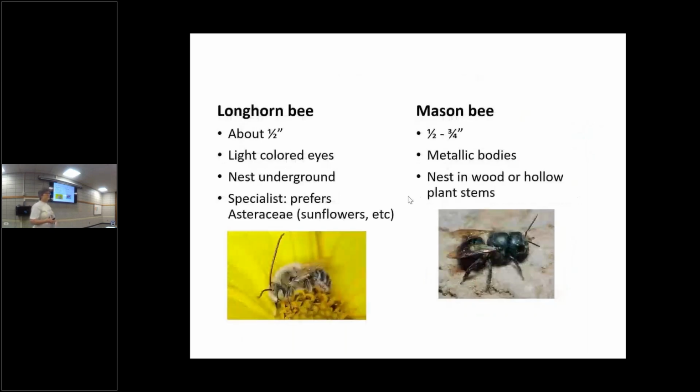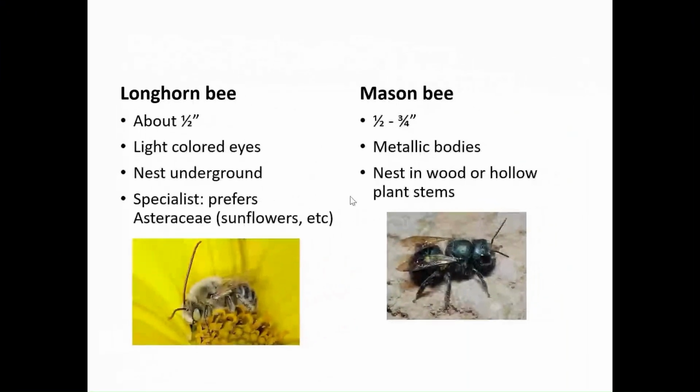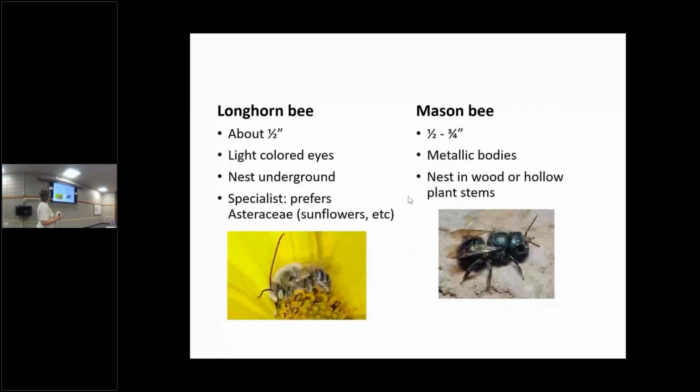Longhorn bees, if you see one of those, you'll recognize it by its funny colored eyes. So its eyes are real light colored. They nest underground and they are a specialist. So you will find them on asteraceae plants, such as sunflowers, things that have a center and then petals around it.